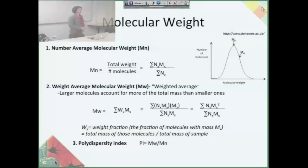So that's kind of straightforward, but I think that weight average molecular weight is more confusing, or at least not in theory, but actually calculating it might be a little bit harder. So you should think of it as a weighted average. It's actually weight average because it's determined by the weight percent of each fraction, but I like to think of it as a weighted average that's weighted based on the mass of those molecules. That's because larger molecules account for more of the total mass than the smaller ones.